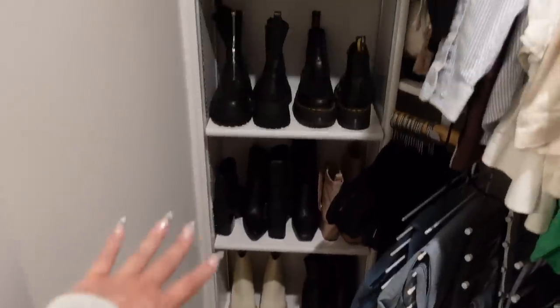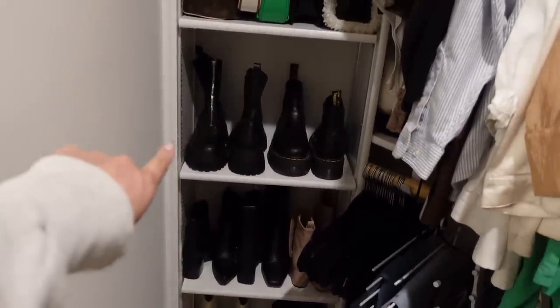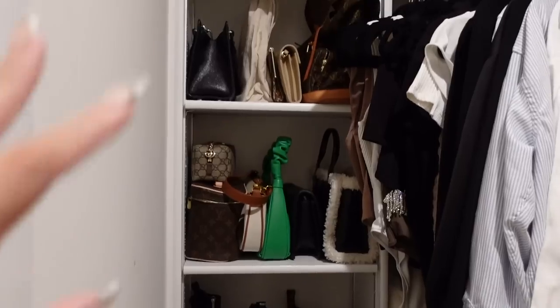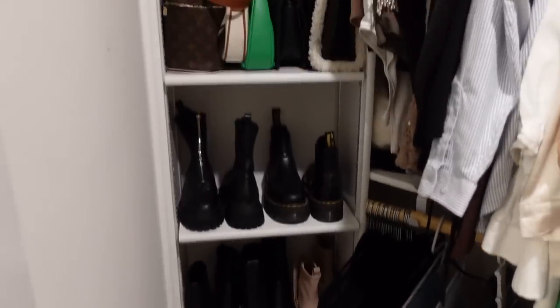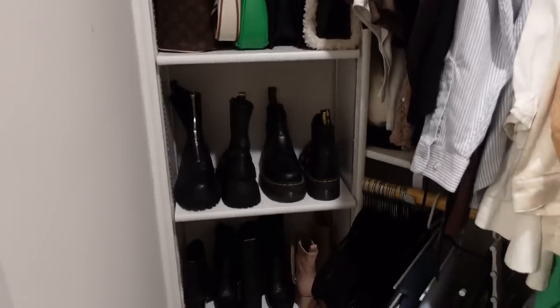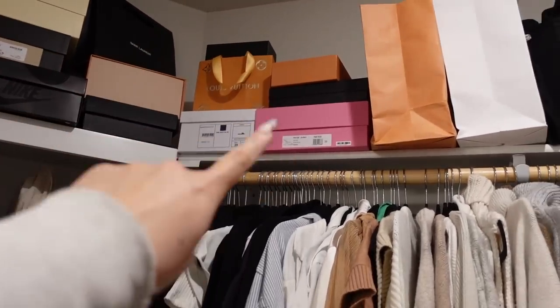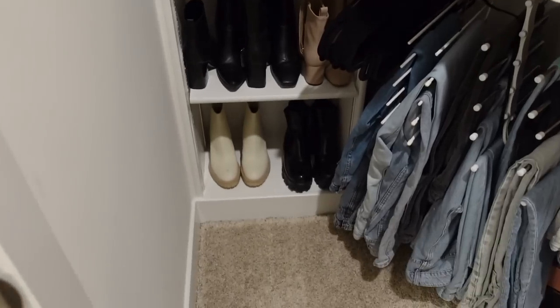Here I arranged all my boots. This shelf used to be all boxes, but I consolidated all of the boxes, so there's no more boxes on any of these shelves. And I put the rest of them up there. I put the little boxes in the bigger boxes. These bottom three shelves are all of my boots.